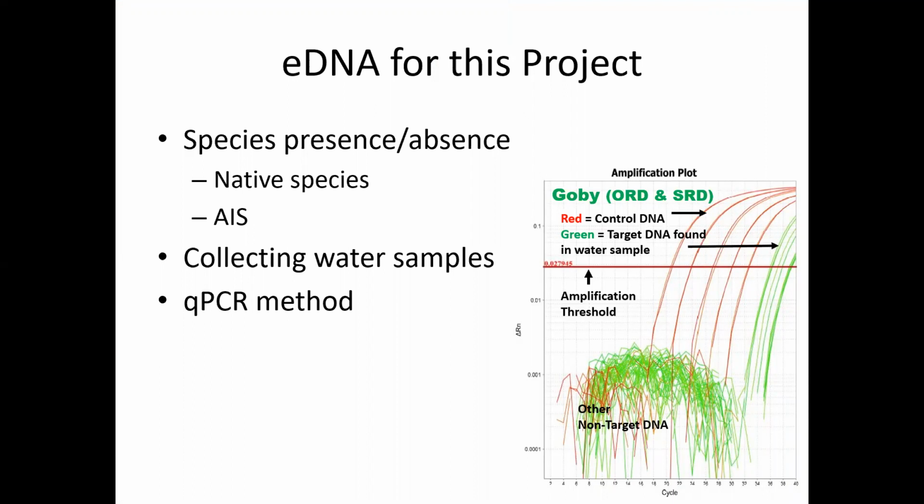So we'll have a suite of native species as well as a suite of invasive species that we'll have primers specifically developed for, that we will then be testing for. So we will be collecting water samples at those sites that I showed you in like the third or fourth slide. Typically you gather about 1 liter, and we'll also be doing the vacuum pump method for really concentrating the DNA and extracting it for lab analysis.